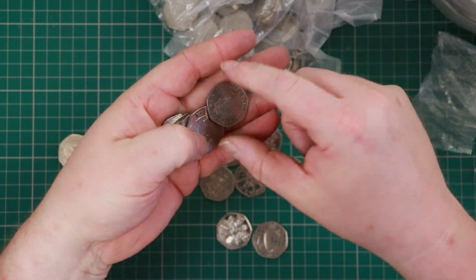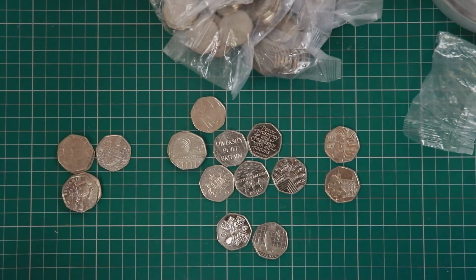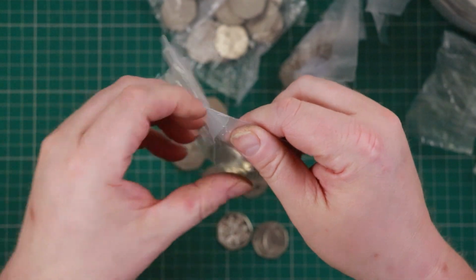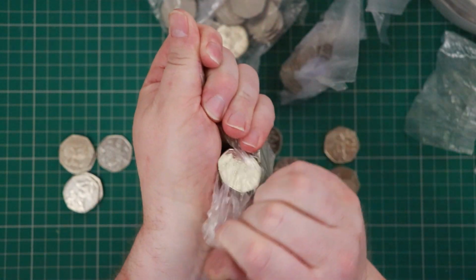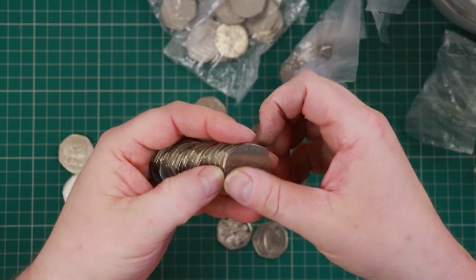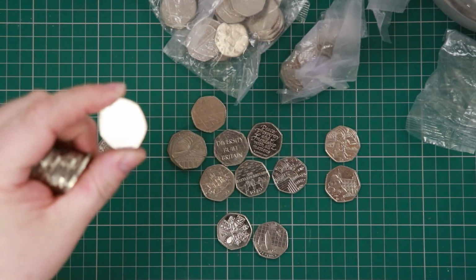I didn't know, but the judo is the Olympic coin I struggle to find. It is the most elusive for me, but I didn't realise that after Kew Gardens, that's the next highest on their scarcity index. Well, 50p's at least. So no wonder I can't find it. It's rarer or scarcer than a football.